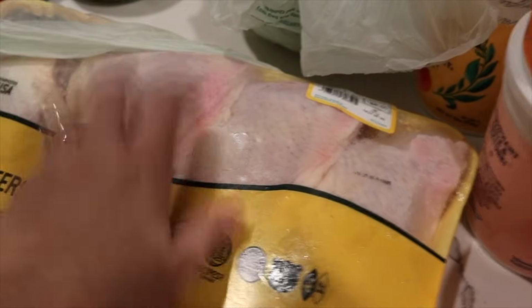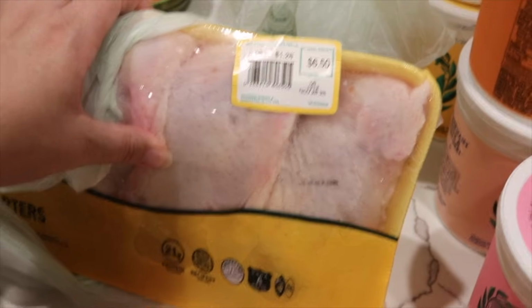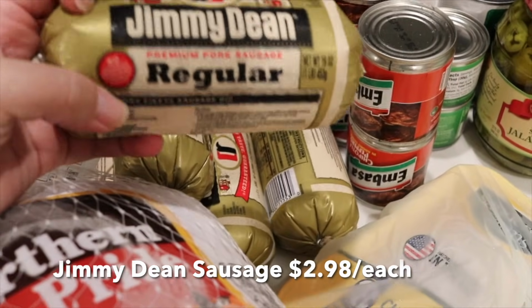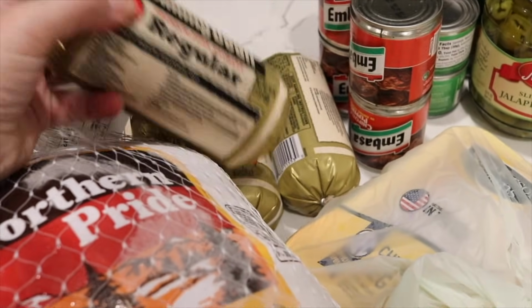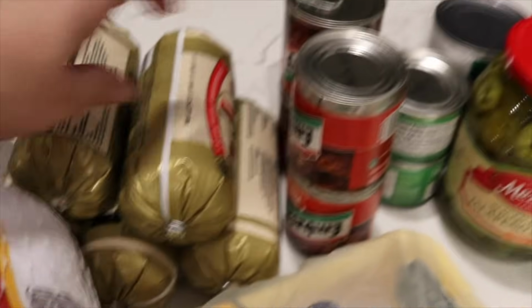So I got some of these because of bone broth and everything like that. Yes, it's not organic, but it still beats other things. And then they had this for pretty inexpensive, so I'm stocking up on some sausage. I don't think we could ever have too much of this, especially when I like to make sausage and potato soups. So I got 5 of those.